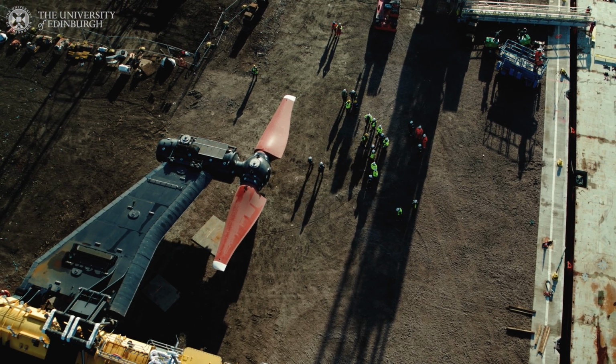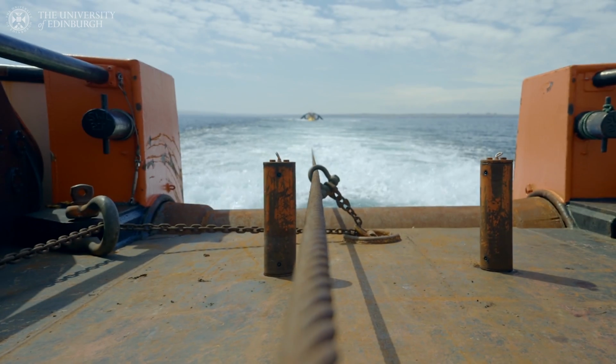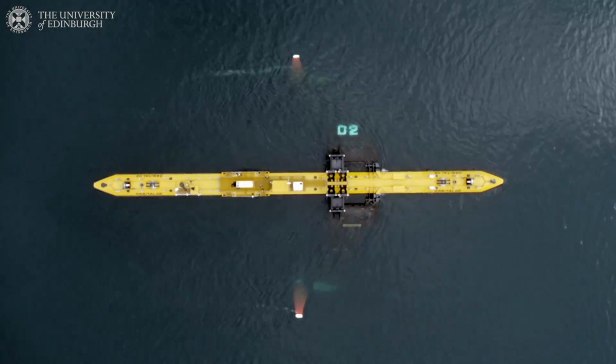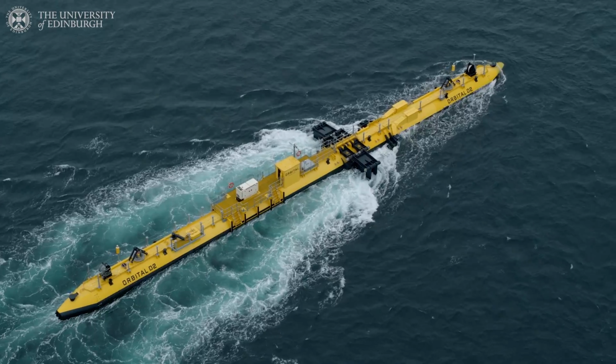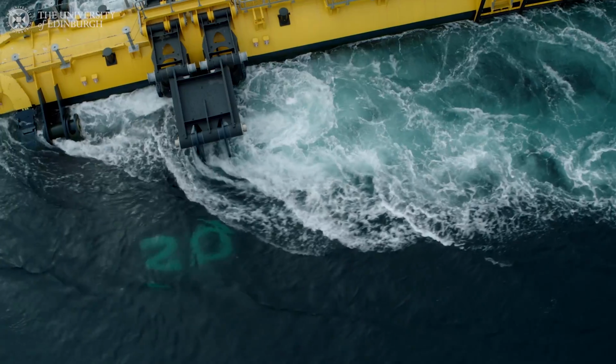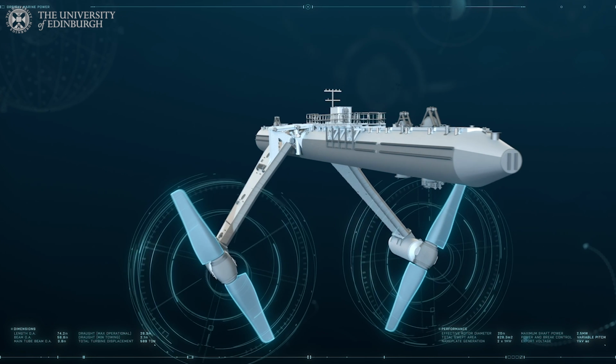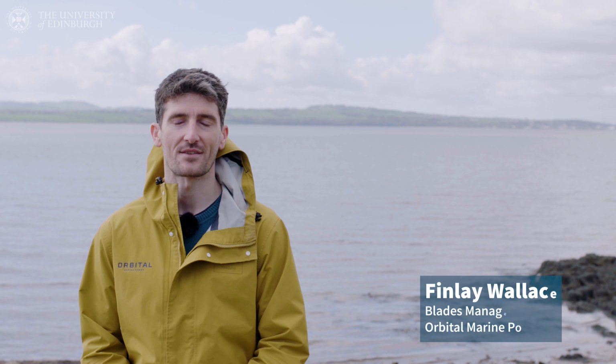When we're designing tidal turbines, the main design driver is the marine environment. So the combination of tidal current, waves and turbulence can be extreme. And seawater has over 800 times the density of air, and this can generate huge forces on the blades, the powertrain and the turbine support structure. Testing the tidal turbine blades would allow us to de-risk the route towards larger and more efficient designs that we can produce in larger numbers for commercial arrays.